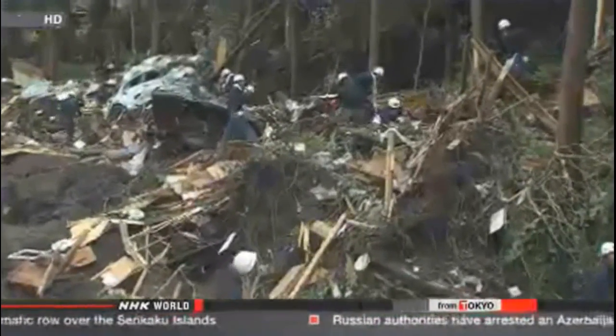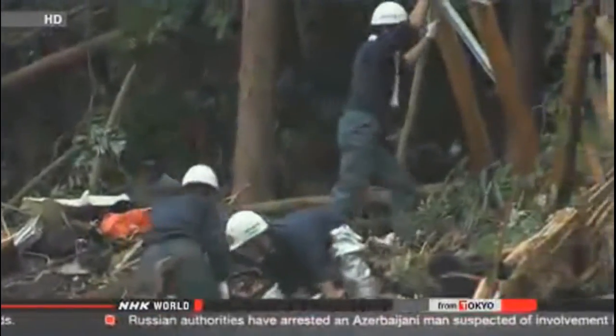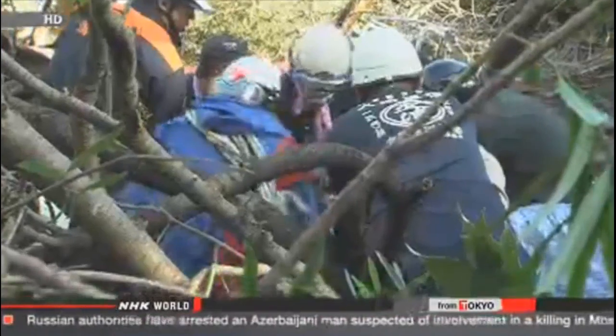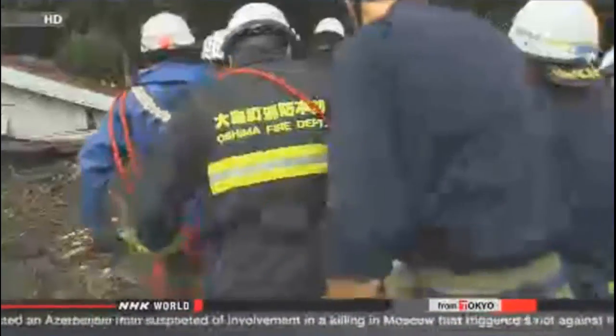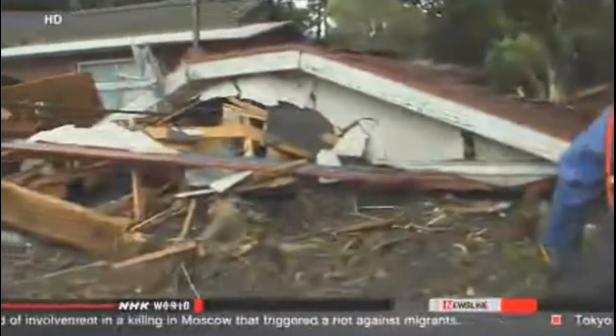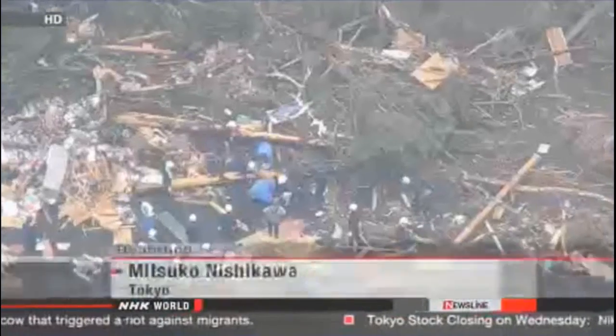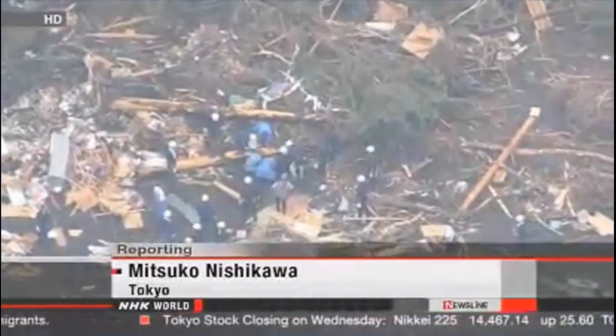Now, those who felt its wrath are cleaning up. The full scale of the damage is not yet known. Rescuers are looking for the missing. Officials with the Japan Meteorological Agency are warning people to be cautious. They say more landslides are possible. Mitsuko Nishikawa, NHK World, Tokyo.